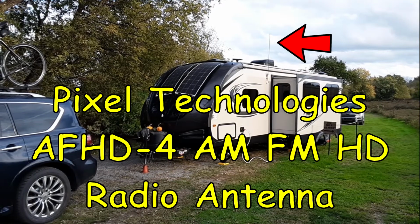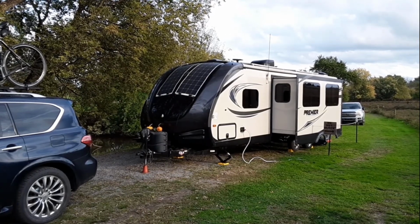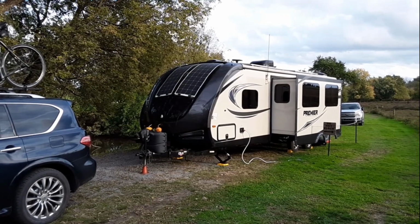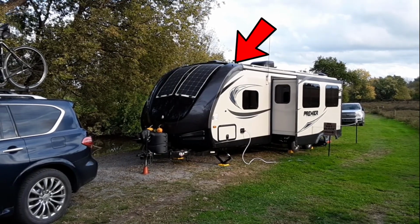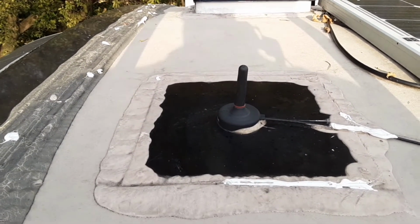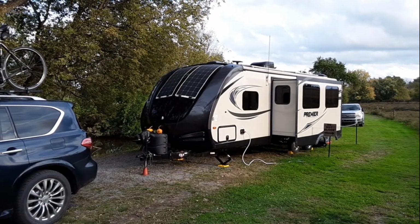From the view you see now, you can see the large 1 meter antenna on the side, which is an AM/FM Pixel 4 antenna. It's a no ground plane antenna, which is what you need for a fiberglass box because there's no metal sheet on the outside of the camper. There's a tiny little Porky Pig antenna right there in front that you can barely make out on the upper front corner. That is our antenna for the cell phone repeater.